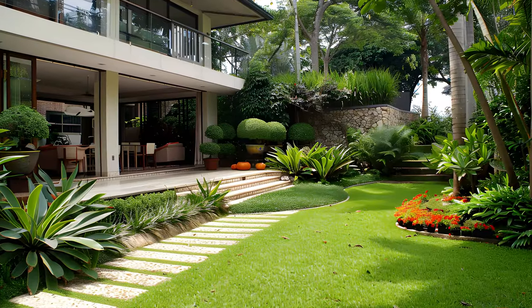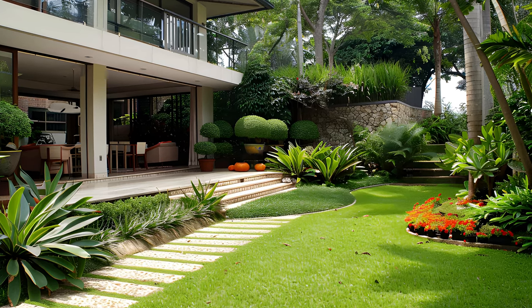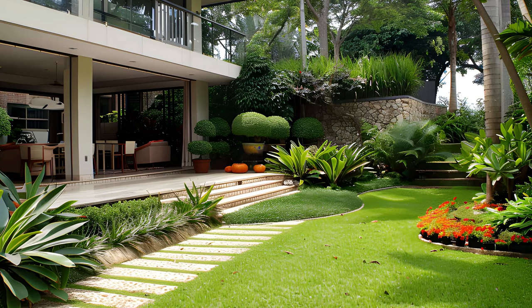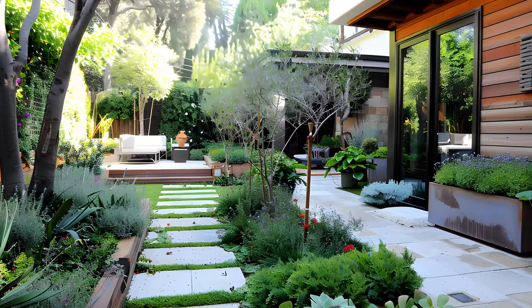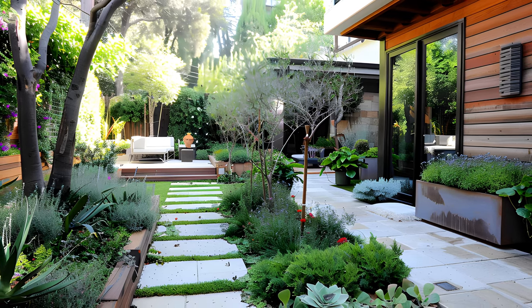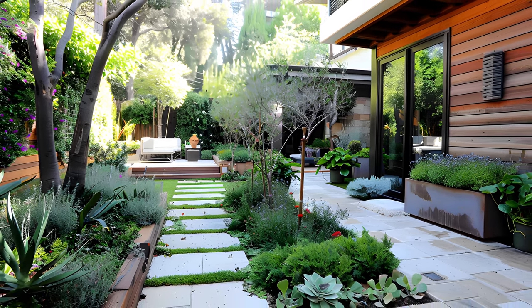Set aside a designated dining area furnished with stylish tables and chairs, perfect for hosting al fresco meals and enjoying the company of loved ones under the open sky. Embrace the spirit of outdoor entertainment by incorporating amenities such as a barbecue station or a cozy fire pit, creating a welcoming atmosphere for socializing and making lasting memories.